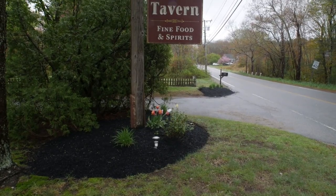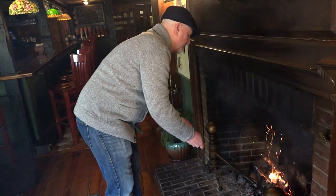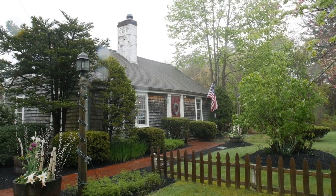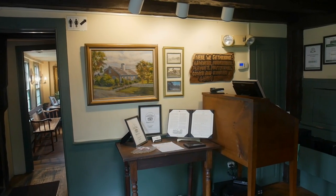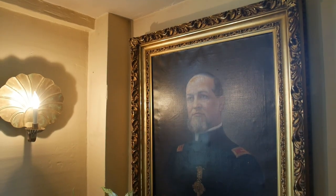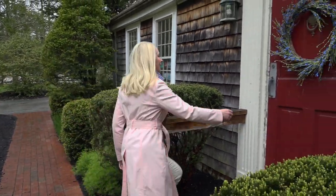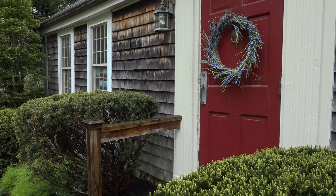After visiting Classic Tile and Stone, I stopped at the Sun Tavern to visit our chef for the night, Gary James. This quaint farmhouse dating back to pre-revolutionary days has been named one of the top 100 restaurants in New England. It has a reputation for not only great food, but also being haunted. Many visitors hope to encounter the property's three alleged ghosts, two sisters, and the man once known as Duxbury's last hermit. I didn't actually feel any spirits, but it did feel eerily quiet.